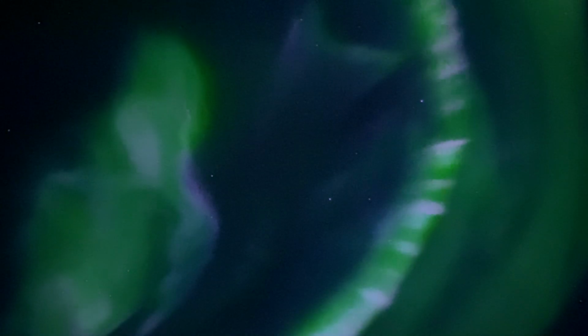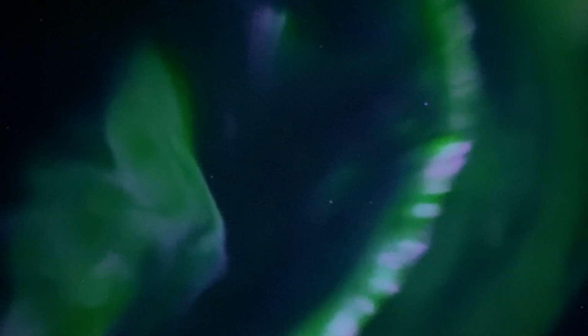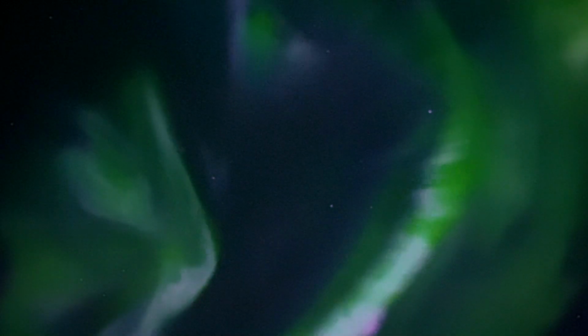The colors depend on the atmospheric gases being excited by solar particles. Each molecule and atom gives off its own color. The green comes from oxygen, the same gas we breathe, as it reacts to the solar particles at an altitude of between 100 and 300 kilometers. As for the pink tips at the bottom, they stem from nitrogen.